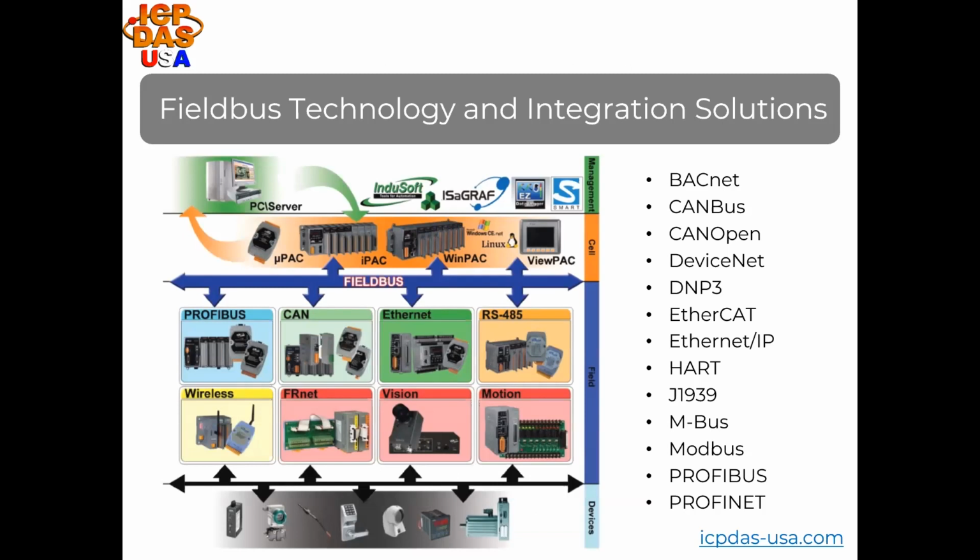Protocols are used to send messages over the Fieldbus network. Some Fieldbuses used in manufacturing automation include BACnet, CANBus, CANopen, DeviceNet, DMP3, EtherCAT, Ethernet IP, HART, J1939, M-Bus, Modbus, PROFIBUS, and PROFINET. Fieldbus is usually networked together in daisy chain, star, ring, branch, and tree-type network topologies.